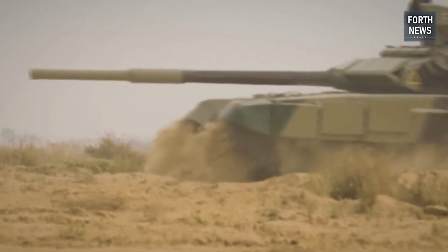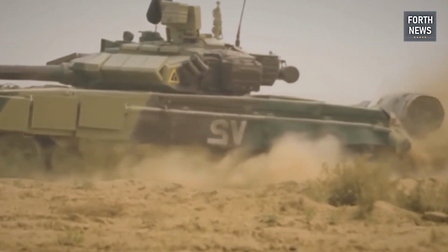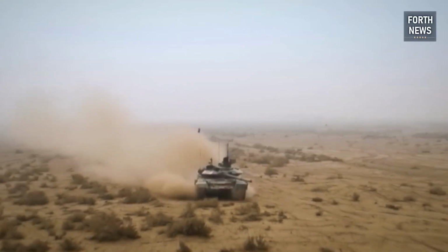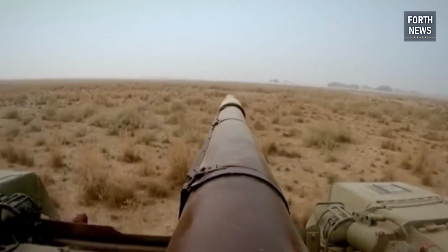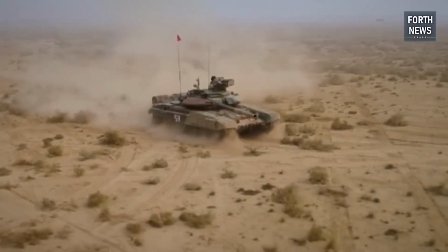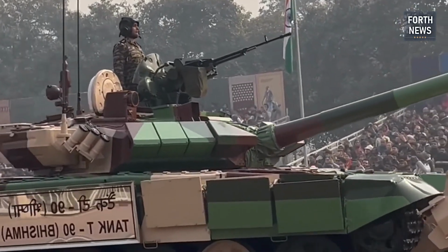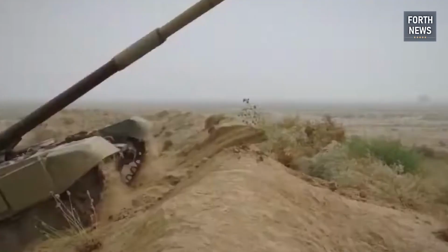vehicles. The T-90 Bhishma has been extensively utilized in training exercises to prepare Indian armored forces for a range of potential scenarios. These exercises have included combined arms operations, where the T-90 has worked in conjunction with infantry, artillery, and air support units. Such training is essential for ensuring that the tank's crew is well-versed in modern warfare tactics and can effectively coordinate with other branches of the military.